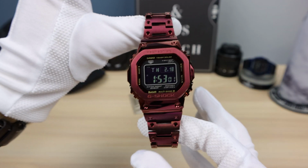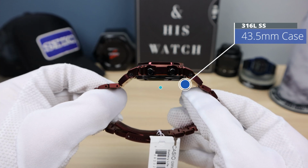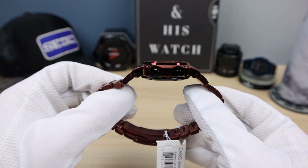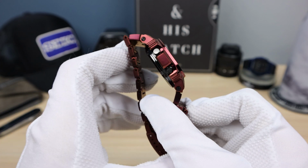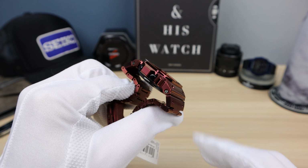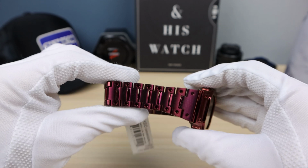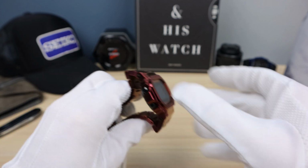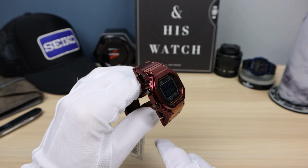And let's check out the measurements. We have 43.5 in diameter, 13.3 thick, so a little bit chunky, and 49.9 lug to lug. And then as you can see, if I pinch it, it's gonna wear big because look at that first link. It's stationary. There's no articulation, there's no movement. Well, a little bit. The bracelet does have some give for comfort, but that first link is basically stuck. So it's gonna look like that. That's your visual lug to lug, and that is 63, I believe.